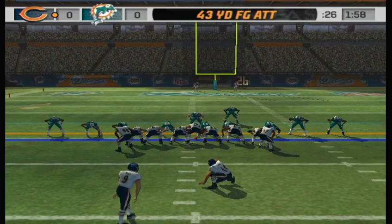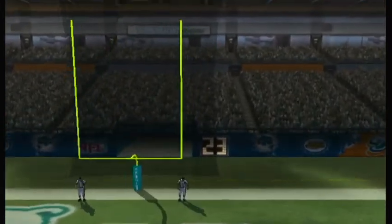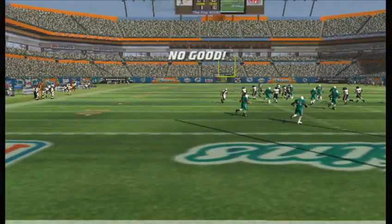Number 9 will put them in the lead if he makes this. The field goal attempt, wide and off the mark.